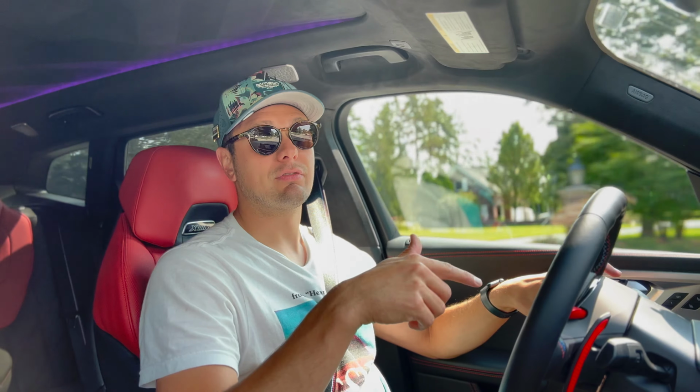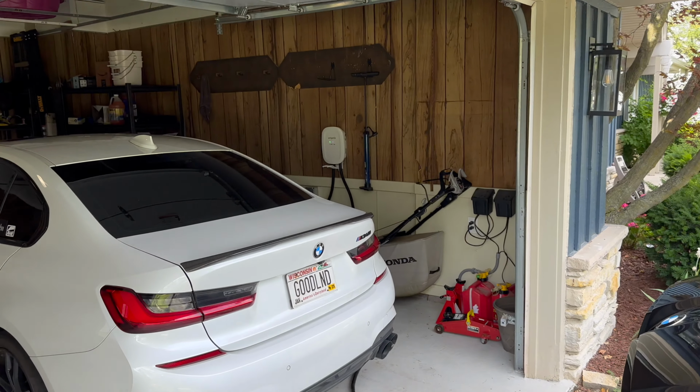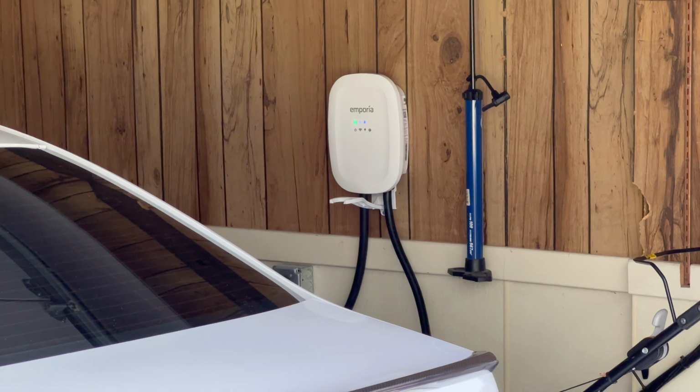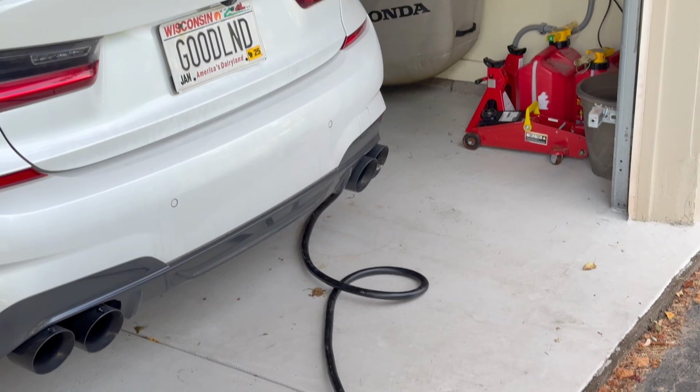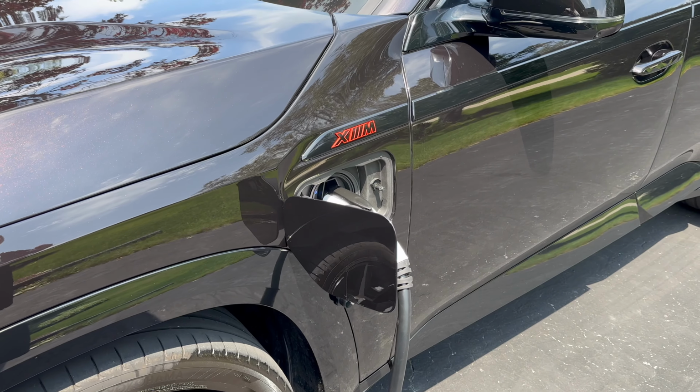42 miles it shows of range when I take it off the charger. It says it's claimed about 31. The true range is somewhere in the middle of that. Now if you're gonna do more on the side streets, you'll get more. If you go on the highway, you'll get a little bit less. But plugging into my Emporia, my level 2, this thing will charge from flat to full in like 3.5 hours.